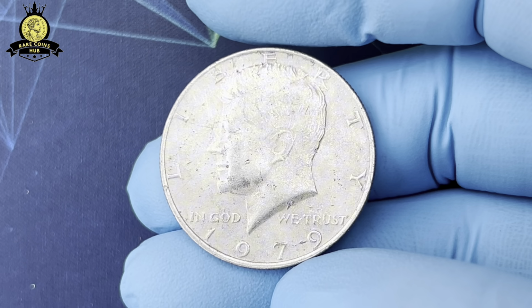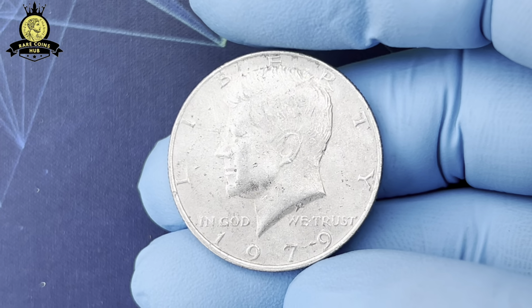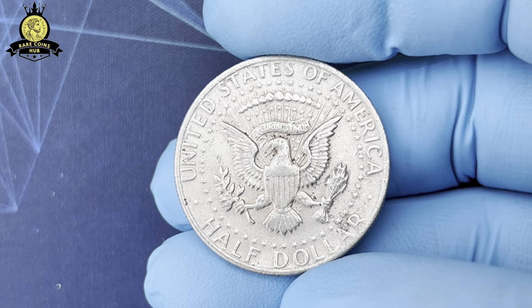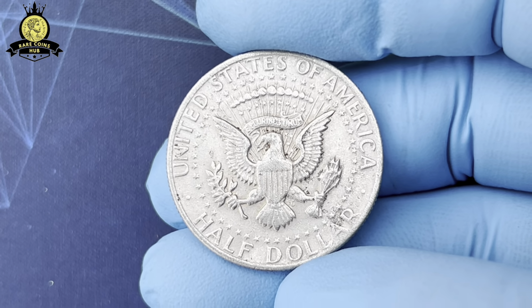One collector from Ohio recalled finding a proof version of the 1979 S-Type II half-dollar in a roll purchased for face value at a bank. After careful cleaning and submission for grading, the coin came back with a PF70 grade. It later sold for over $68,000.